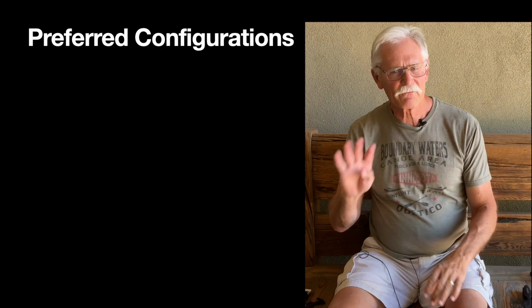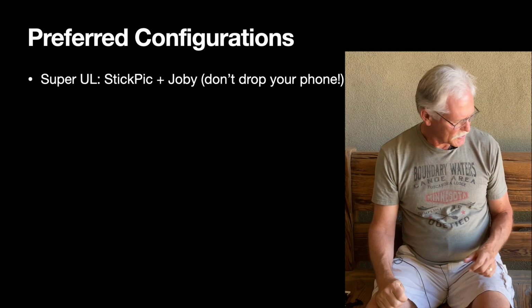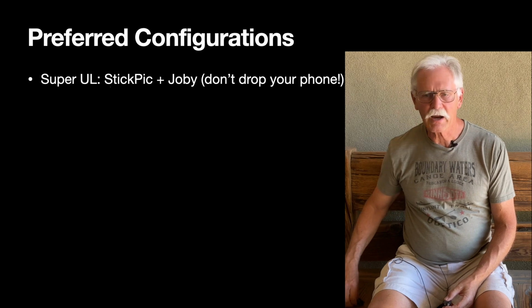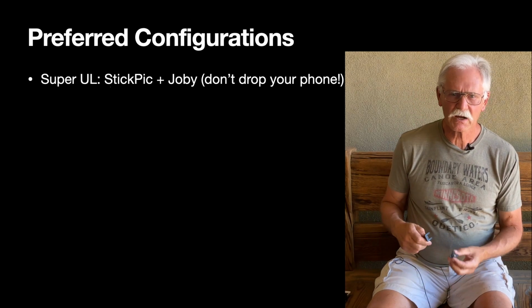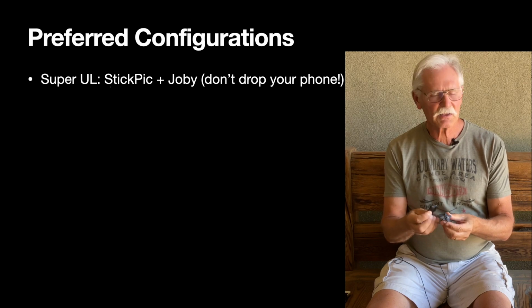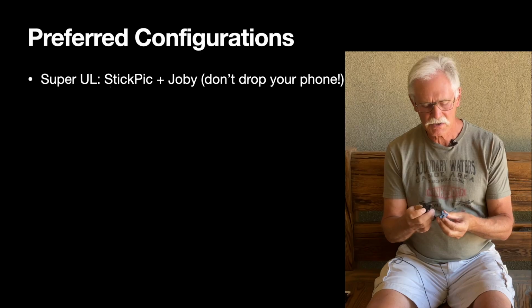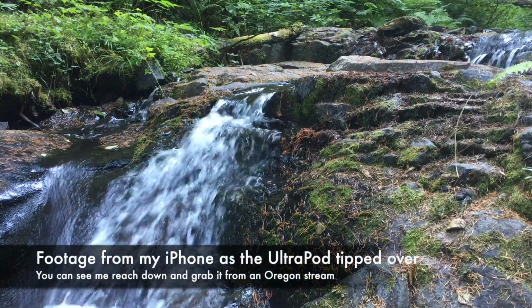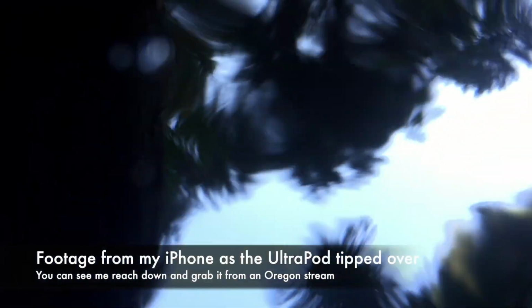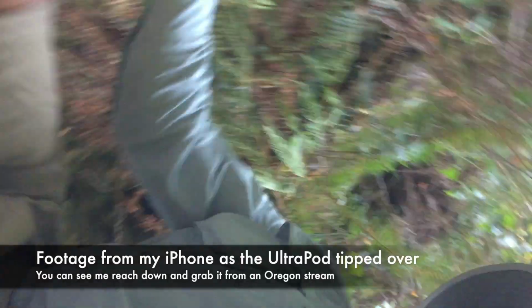So here's my 4 preferred configurations. The first one is for the super ultralight crowd, the gram weenies, if you will, that really count grams. So you go with the StickPic and the Joby clamp. I mean, nothing is lighter weight or smaller than this. Just don't drop your iPhone into a river or something like that, which I did a number of years ago. It survived, but I dropped it actually into a waterfall.